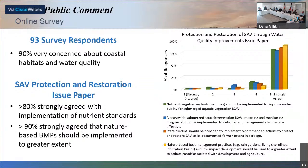Over 80% of the respondents strongly agreed with implementing nutrient standards. Over 90% strongly agreed that nature-based BMPs should be implemented to a greater extent. And the respondents also strongly agreed with attempting to secure state funding to implement the recommended actions, including regular and sufficient mapping and monitoring efforts.